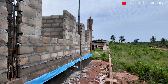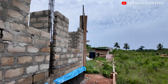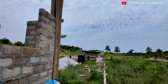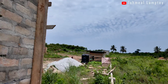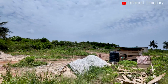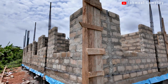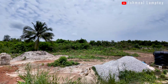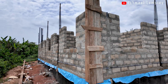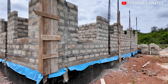Yeah, so as it stays now, because we are done with the block work all the way through to the lintel, we are actually boxing up the columns so we can go ahead to cast the concrete, that is the column concrete. And then after that, we're also going to go ahead to do the board works for the lintel, and then we go ahead to cast that as well. So currently the steel benders are working on the steel for the lintel. They've already done that of the columns. So they've lapped all the column steels, and they're currently working on that for the lintel.